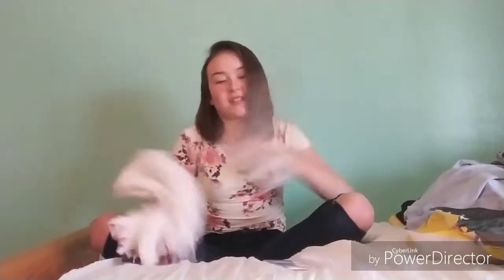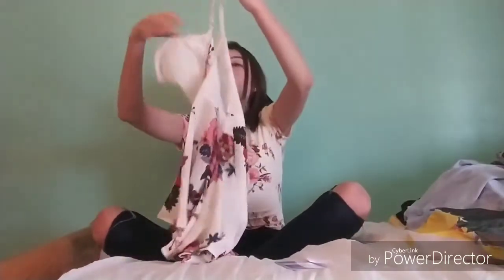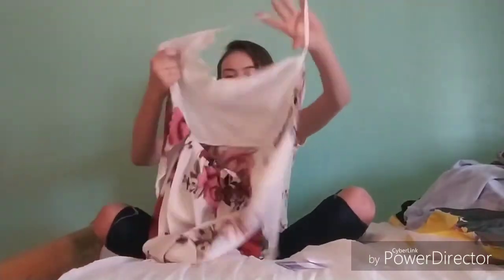This dress. Wait, is it a dress? It's a romper. Sorry, romper. I'm so excited. It's one size, so hopefully it's really small. Crochet lace panel bow tie black florals romper. I got it for $10. It was originally $23. Oh yeah, it has adjustable straps.